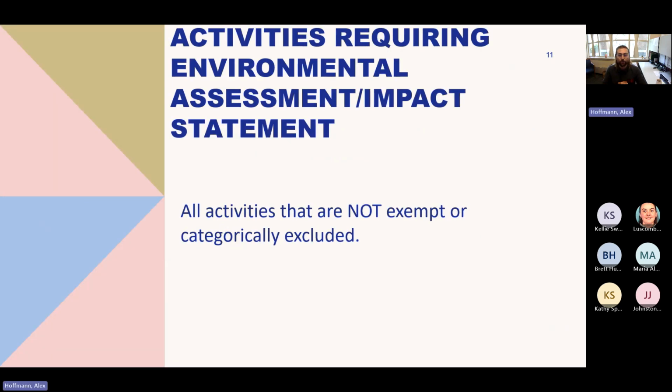And then finally, if you'll remember, the last two categories, 3 and 4, those were ones that the city does not normally fund. We'll define this very simply, partially because we don't fund them, but also because this is often how HUD defines this category. It's simply all activities that are not exempt or categorically excluded. So in this negative frame of mind, it's activities that do not fall under some of those projects or activities that we talked about previously.